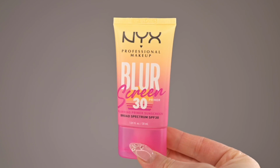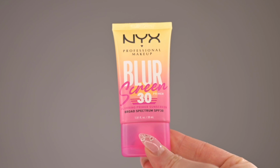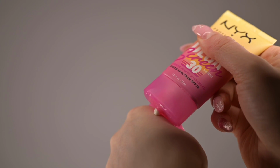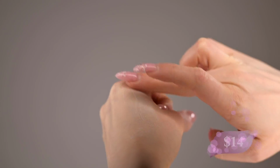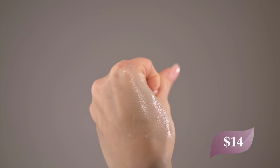So today we're gonna review the NYX Blurscreen SPF 30 primer. It's a 3-in-1 blurring primer for up to 18 hours of wear, and it's supposed to help protect the skin with SPF 30. The price point is $14. It has 30 milliliters, 12 months of shelf life, and it's made in the USA. They have a whole blur line, including a complexion product and a concealer. If you want that whole combo to work together, you are more than welcome to try it.